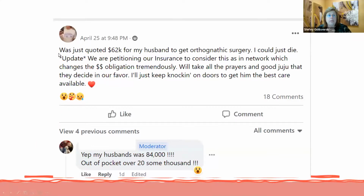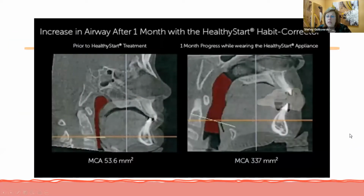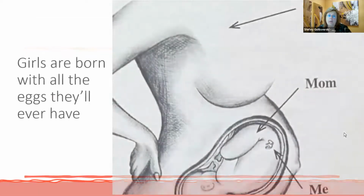So this person here, $62,000 to get surgery. $64,000, over $20,000 out of pocket. It's unbelievably expensive. The Healthy Start program is an appliance for children to help grow everything at the childhood level. This is only available through dental offices. We use the Myo Research appliances through Primal Air to help grow that.